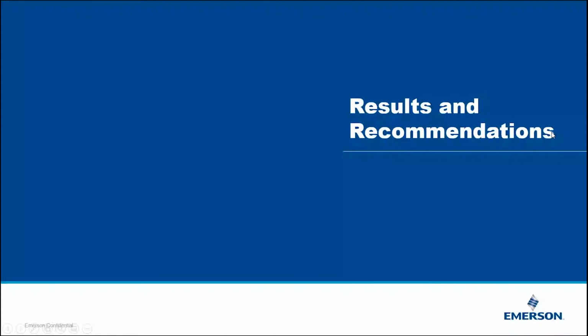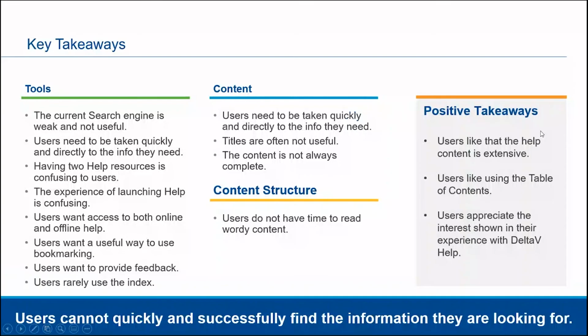So what did we find out from all of this? Next slide, please. All right, our main overall key takeaway was that users cannot quickly and successfully find the information they're looking for. As you can see, these key takeaways all fall basically under that. Related to the tools, the current search engine is weak and not very useful. Users need to be taken quickly and directly to the info they need.